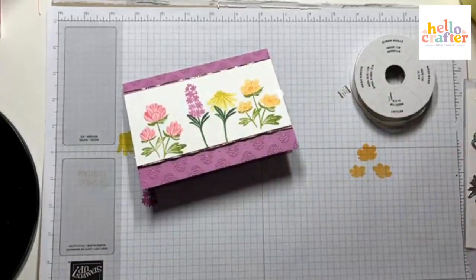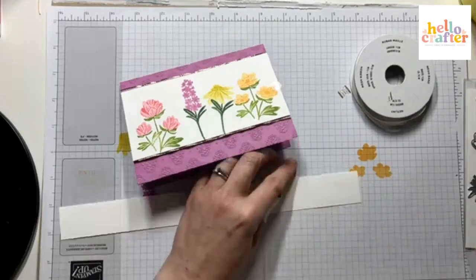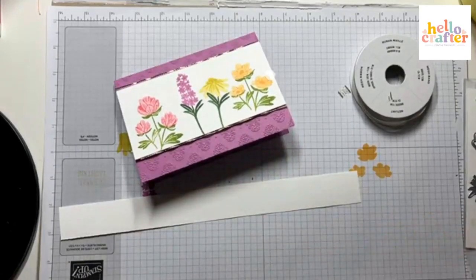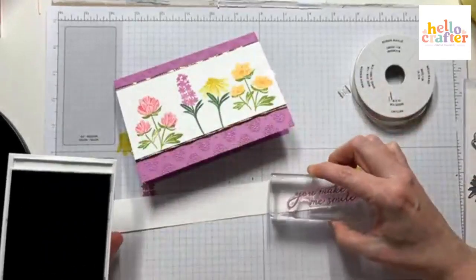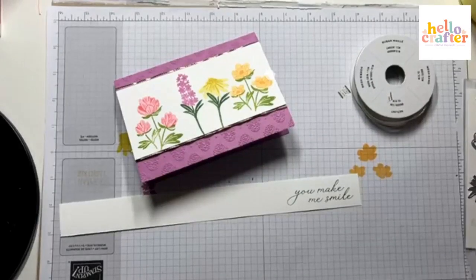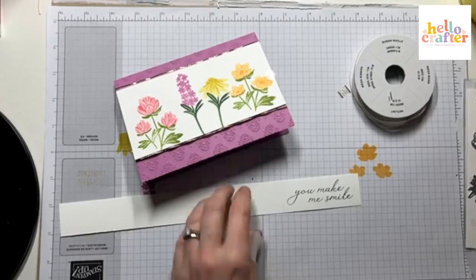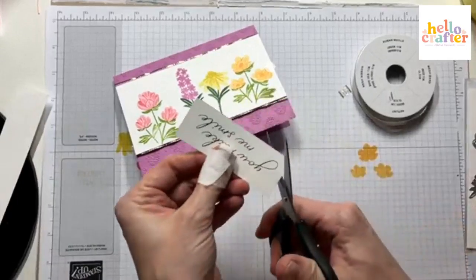And then just grab a bit of scrap paper, scrap white, and let's go with a garden green. Just add that sentiment, and then can just cut round it really roughly.